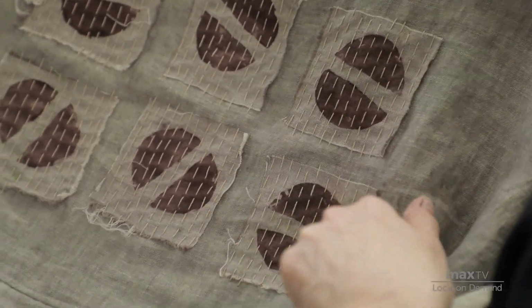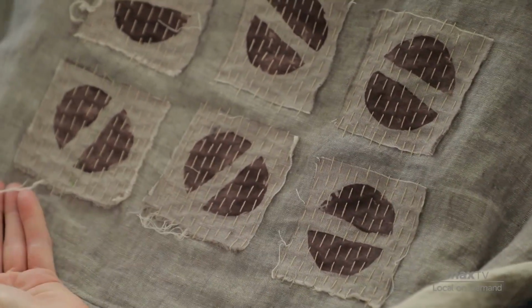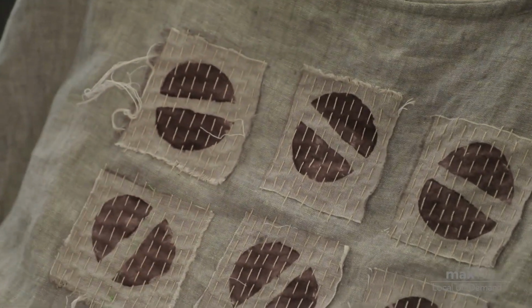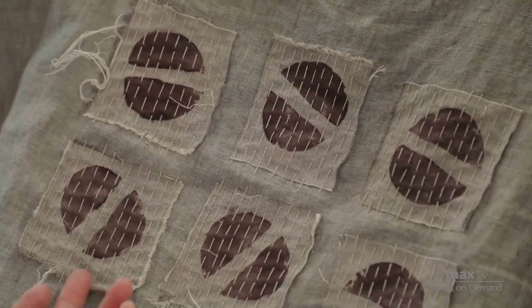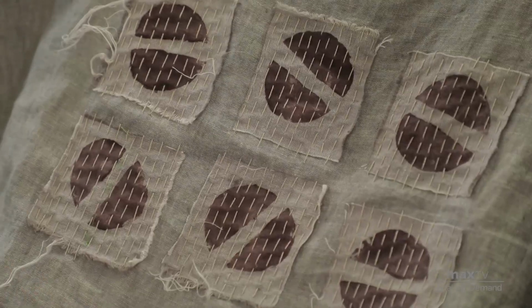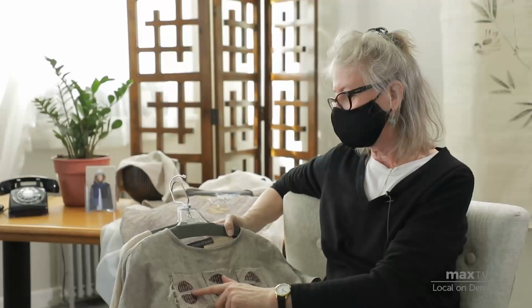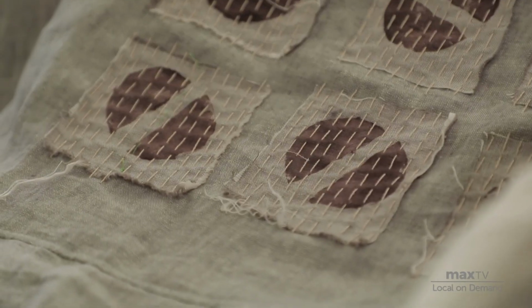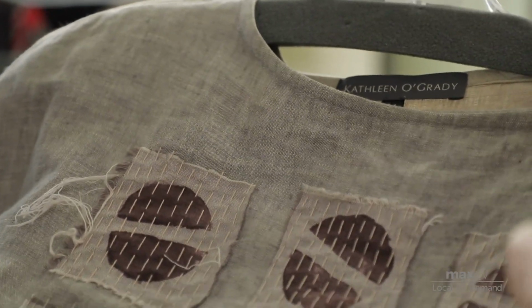These little shapes, again, the Japanese sashiko. I like the distressed look of the fiber. And then the little prints, those were done with a potato. You don't see any of this color until it's cooked, and you watch the color come out in the fiber right before your eyes. So that's the magic of it, really.